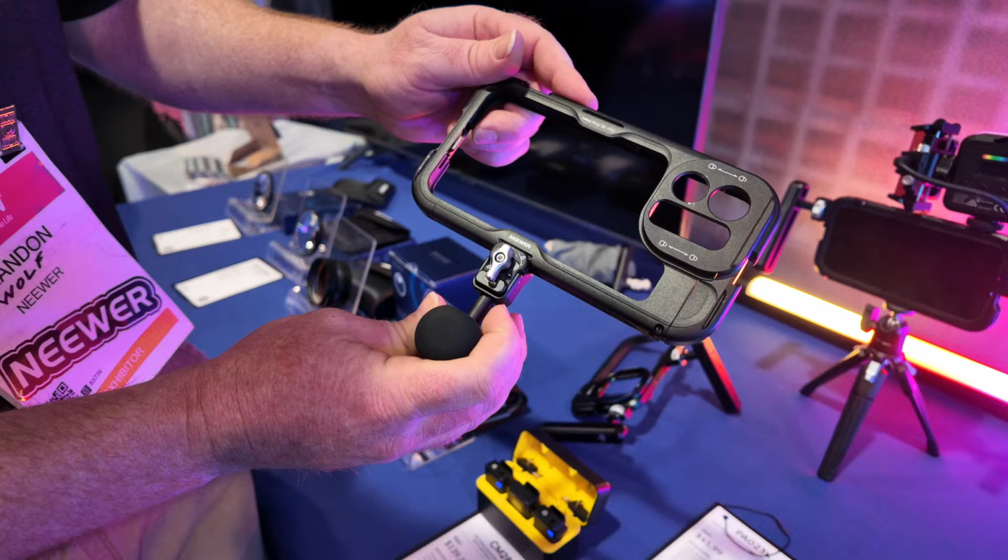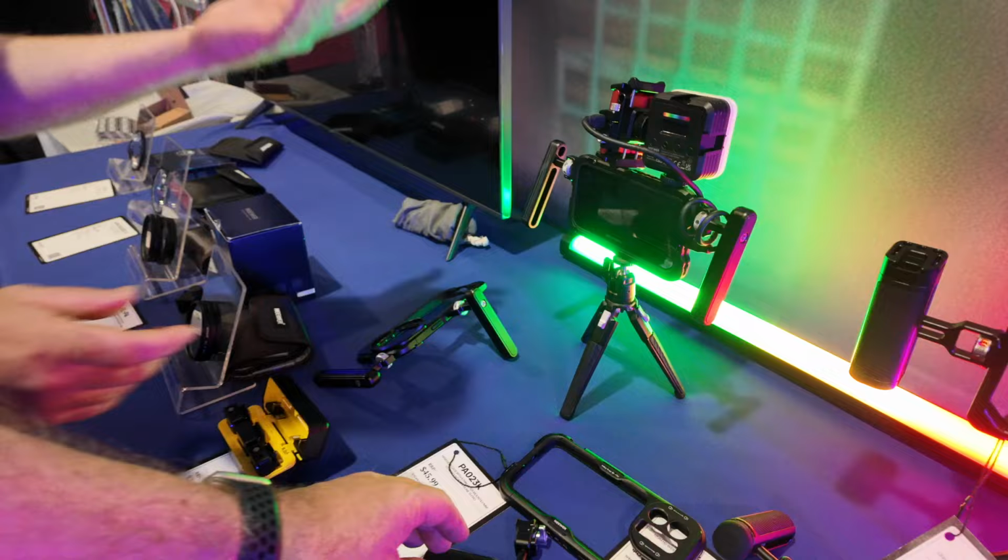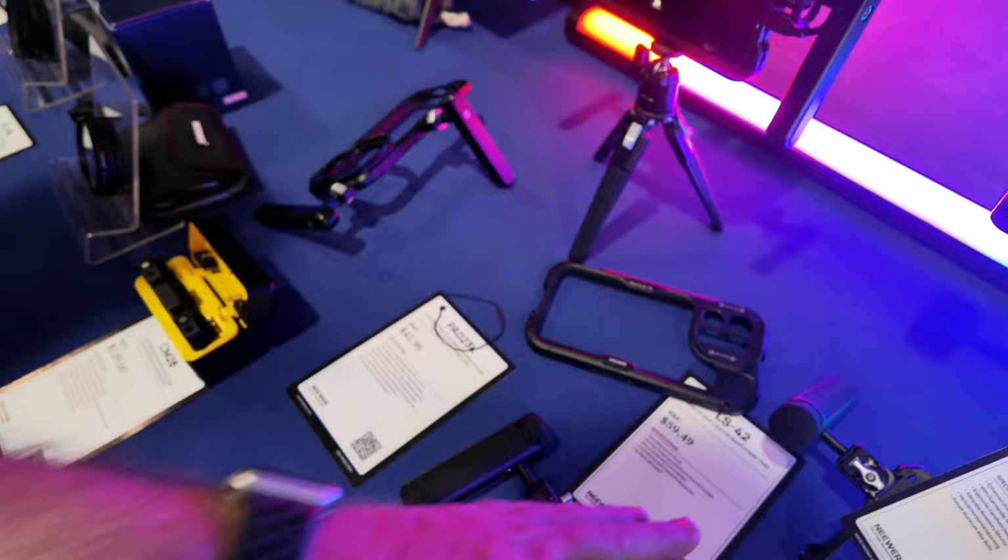It's quick release on it, so you can change it horizontal, vertical, like on the fly. Fast. Feels a little bit better. They're just super affordable, always really good quality stuff. $45, $60. Even your wireless microphone system here is only $139.